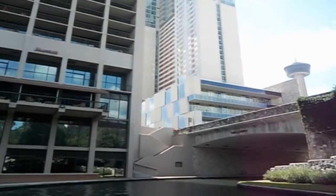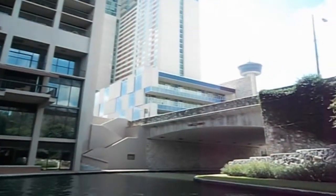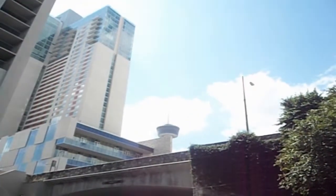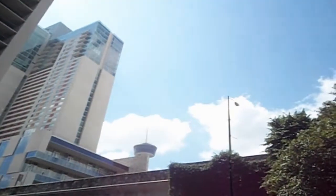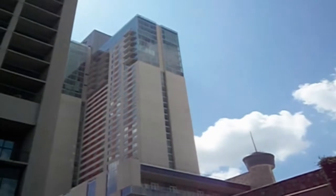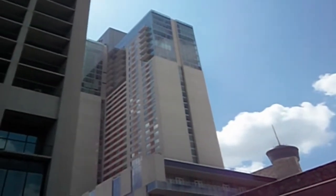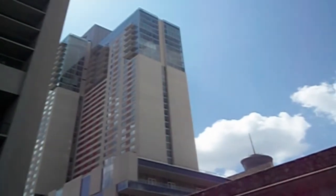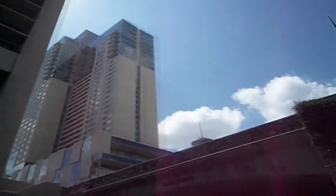Look to the right side of the boat. See that giant spar jutting up into the sky up there? That is the Tower of the Americas. It's more than 600 feet up into the air, constructed in 1968. The bottom levels are a rotating restaurant that's 360 degrees, and the top levels are a non-rotating outdoor observation deck, offering views up to 16 miles. A fantastic way to see the seventh largest city in the United States. Second largest city in the state, actually.